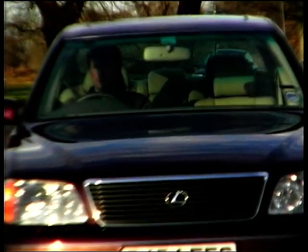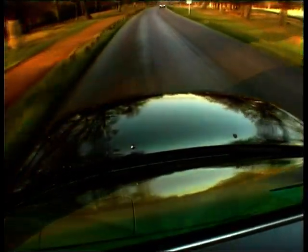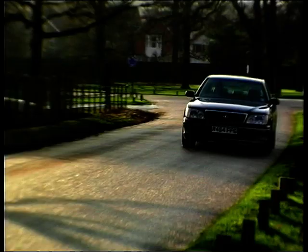Finally, the Lexus LS400 fought off competitors from Jaguar, Audi, BMW and Mercedes to win the Best Luxury Car Prize at this year's Fleet News Awards. The judges were influenced by the impressive level of quality and reports of total reliability.